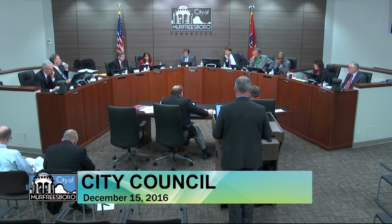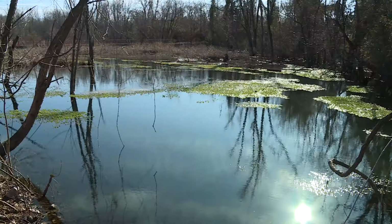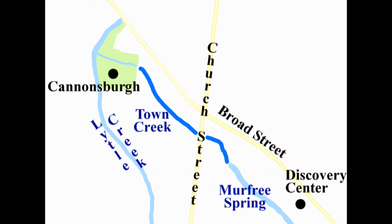The Murfreesboro City Council voted to authorize Griggs & Maloney Engineering to conduct planning and design of daylighting Town Creek from Murphy Springs Culvert near the Discovery Center to South Church Street near Broad Street. Town Creek currently flows in underground concrete culverts and a series of corrugated metal pipes from Murphy Springs to Cannonsburg Village before emptying into Lytle Creek.